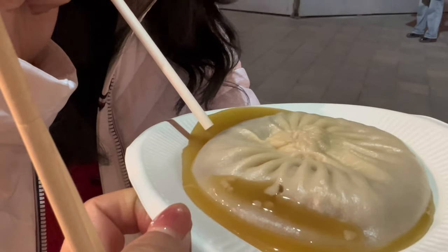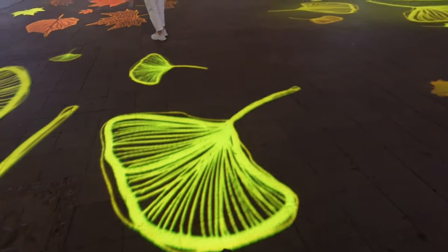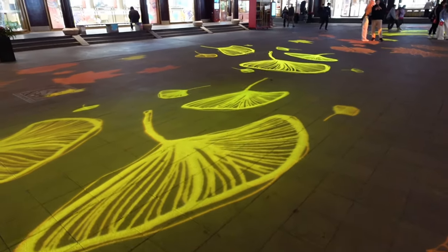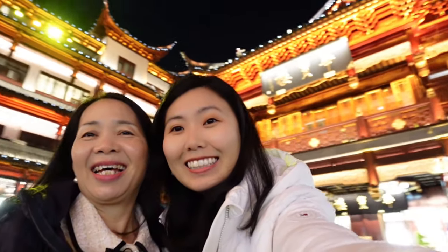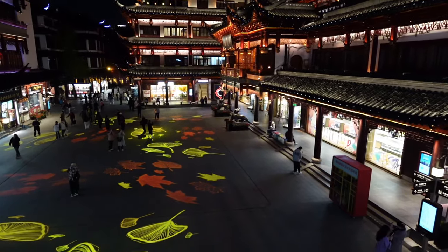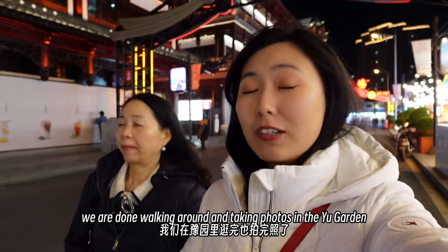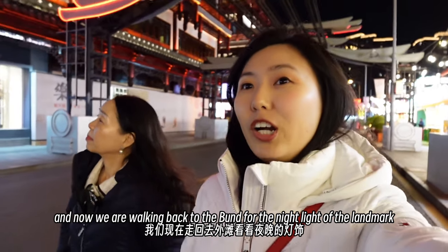It's hot, right? Photos in the Yu Garden, and now we are walking back to the Bund for the night light of the landmark. Yeah.